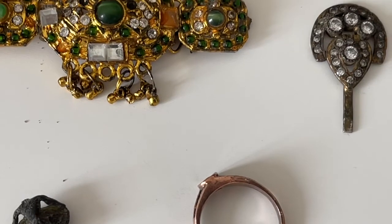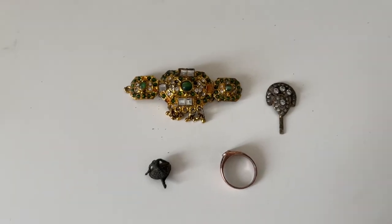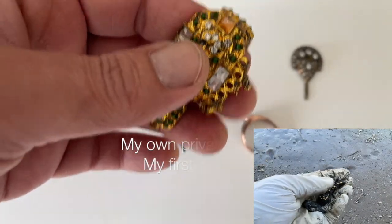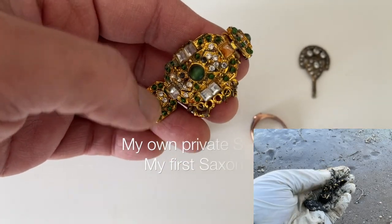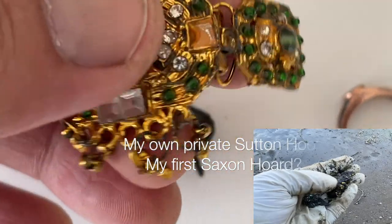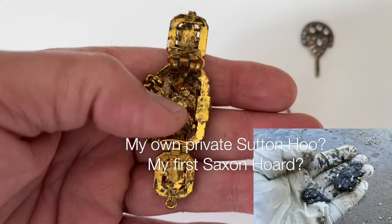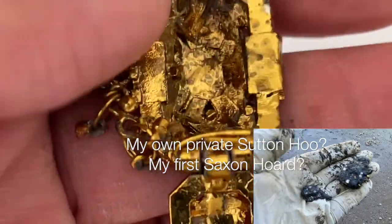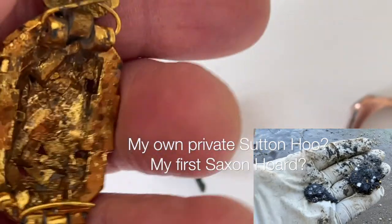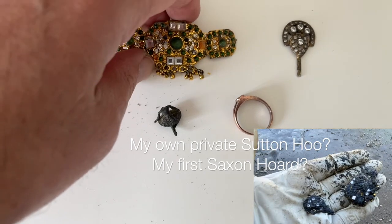Here is a group of four finds, and they all came up from the same spot. This particular one here, as you remember, was really in thick mud. So when I first picked it up, I thought perhaps I had my first Saxon hoard. And so I had really high hopes that it could be something rather special.